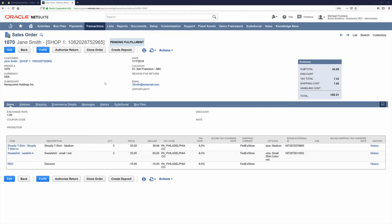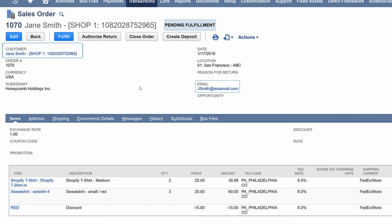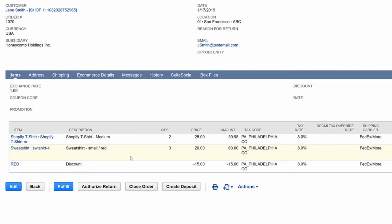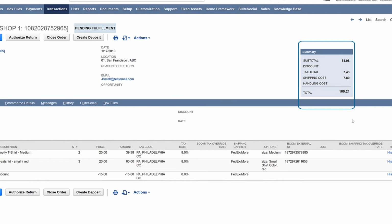Okay, so here we have our order in NetSuite after being synced. You can see all of the pertinent order and customer information has been brought over from Shopify. We have our customer name, customer email address, the products purchased in Shopify with proper quantities, amounts, tax, and shipping info, and our order totals up here to the right.